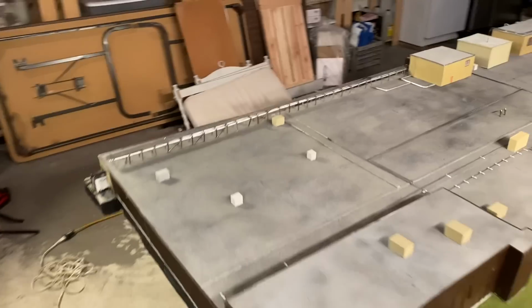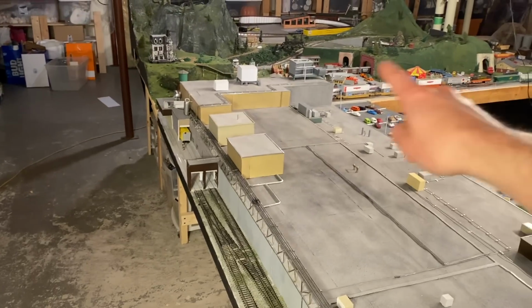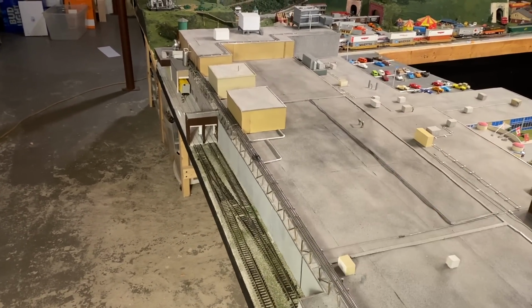And I'm also happy that now that it's done, I'll be able to start running trains down the spur over here into the back of the factory, and we can actually do some op sessions, switching cars around as you saw earlier in the video.